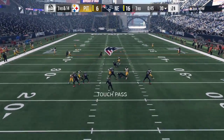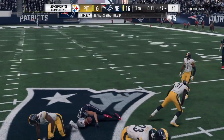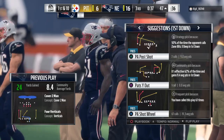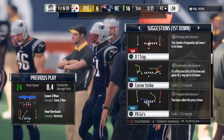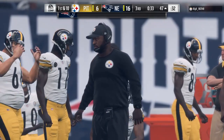Operating from the gun, Brady. And he will find his man. That's Hogan, complete. And he'll be taken down, but not before he gets into enemy territory. A pickup of 24 on the 3rd down conversion.